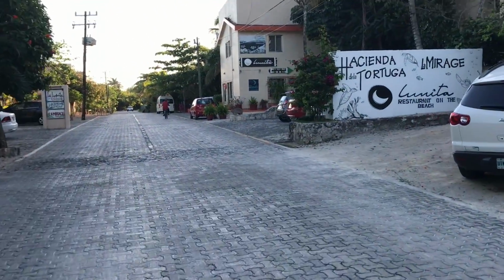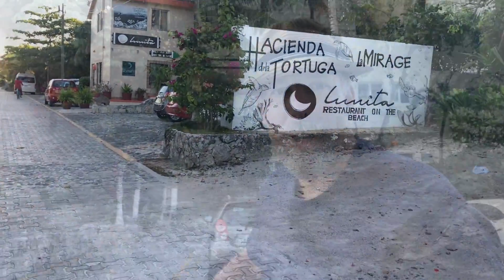And this is where we stay, La Mirage de la Tortuga, and the La Lunita restaurant is here as well. It's a really great combo where you could stay in the condo, which has a kitchen, and back porches to the beach and a couple steps to the ocean. But there's also a restaurant there, La Lunita. Really great food. And it's just a beautiful place to eat because, again, it's right on the beach. And there's plenty of parking too.